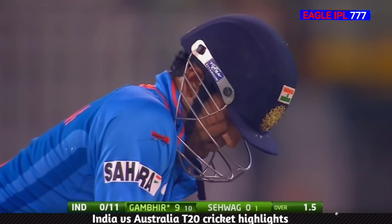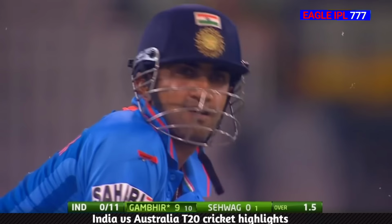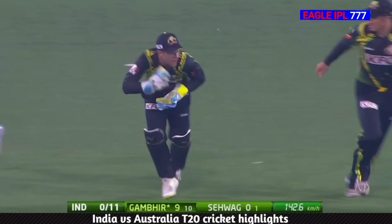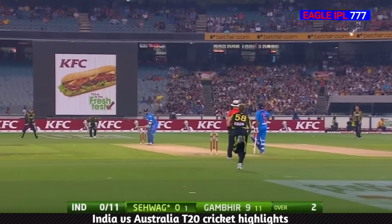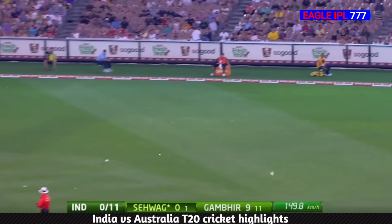Well outside off. Clint McKay's done nothing wrong. He's gone for four. Much good over that. Boundary in the wide, isn't it? None for 11. Oh, next side trouble.